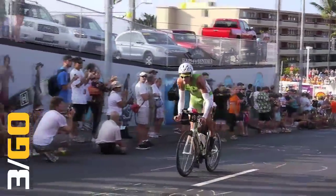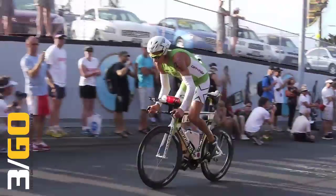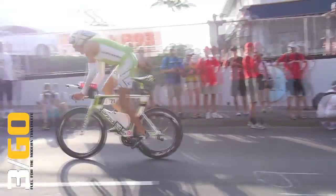And yeah, I think that there's a bright future between this bike, Chrissy, and me. I hope that many victories will be achieved on that bike.